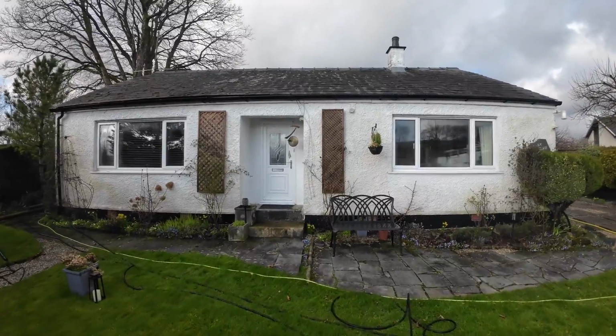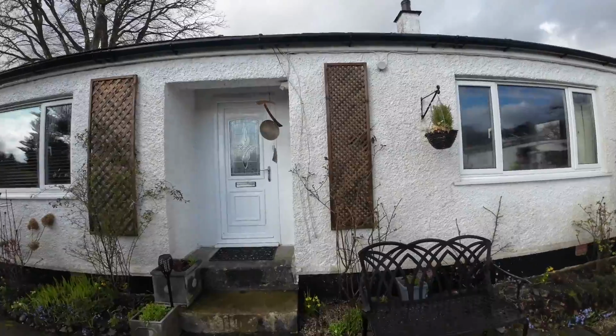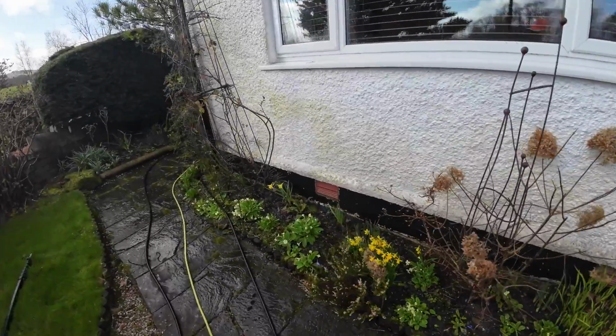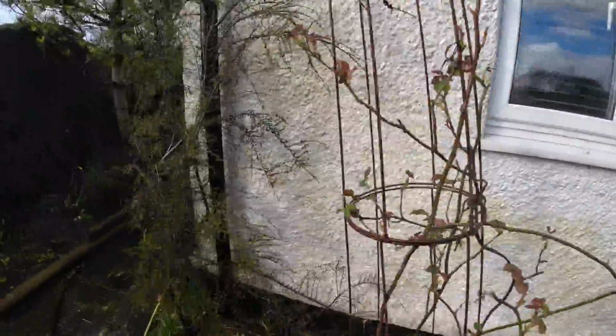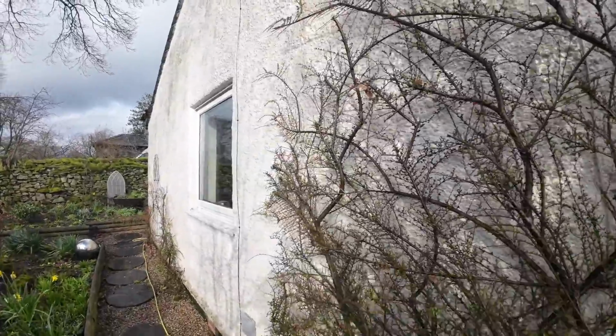Today we're at Ings, which is between Windermere and Kendal, and we've got a bungalow to softwash. It's a painted render, and you can see that algae is starting to stain the surface. Very green around here, and this gable end is particularly badly stained. There's a lot going on here.